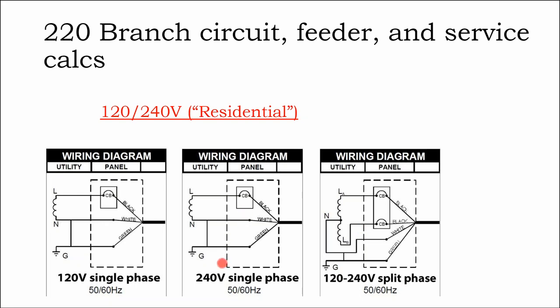Here we have a 240 volt service that is just one 240 volt line plus a neutral and ground. That would be very similar to a 120 volt branch circuit. It's just a 240 volt branch circuit. So I recently did a site evaluation on a hotel, and their air conditioner units plug into the wall, but they weren't 120 volt devices. They were actually 240 volt devices coming off a 240 volt leg.